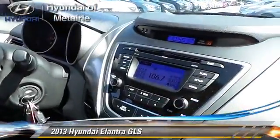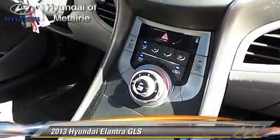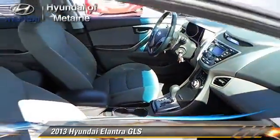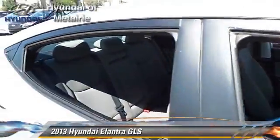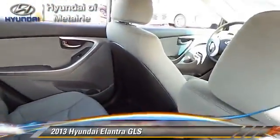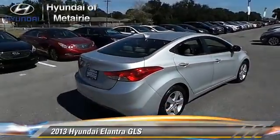This Hyundai features power windows, keyless entry, and cruise control. Safety features include traction control, four-wheel ABS, and stability control. Comfort and convenience features include power door locks, heated power mirrors, and satellite radio.